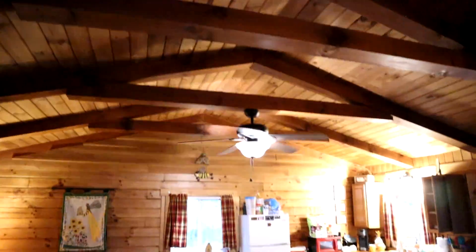Look, honey bee. Bee's nest right inside the cabin. Got the trusses up top and the fan. Pretty cool. Then out here is the patio.